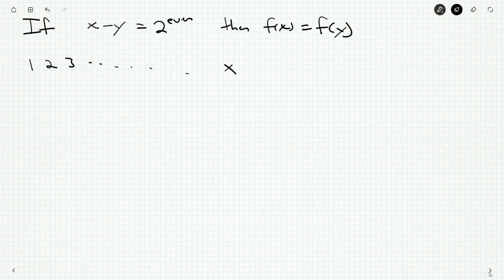So we go all the way up to x, and then we can go x plus 1, x plus 2, x plus 2 to the even, which is equal to y. And we sort of need to know that all these numbers here will be canceled out in a not particularly useful fashion. Alright, so the even ones would all be canceled out.